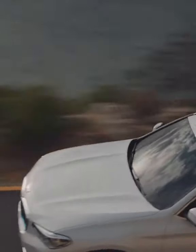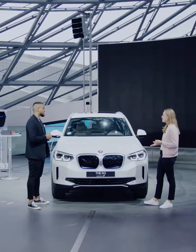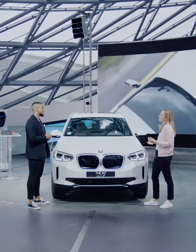So Rebecca, let's talk about the engine. Tell me a little bit more about that. Here it's our fifth generation of eDrive technology, and with that, we really take efficient dynamics to a new level. The electric drive unit really comes without any rare earth material. Also, the power density increased by up to 30%.